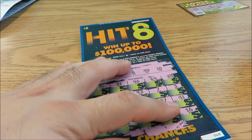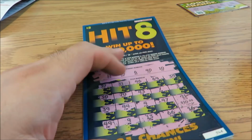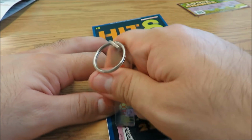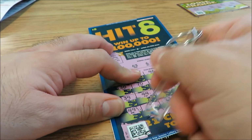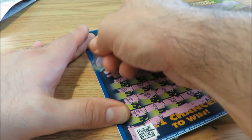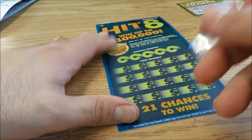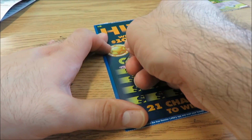Oh, wait a minute. I did match 11. I'm sorry. So it's $10. I'm sorry about that. So I get my first win, and I didn't even pay for this ticket. So that's $15. Alright, $6.67.